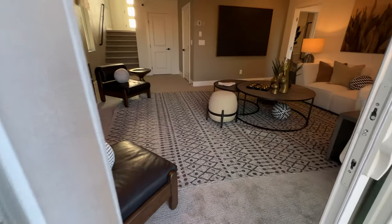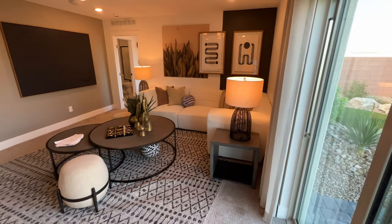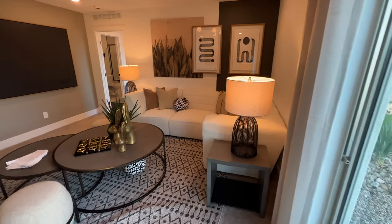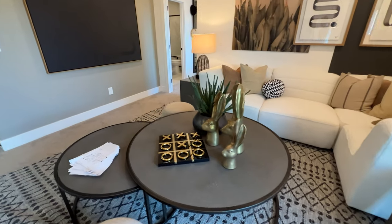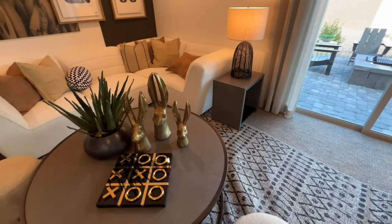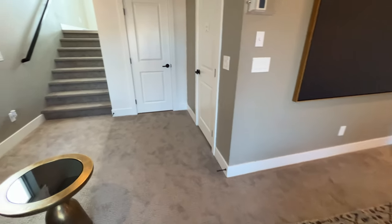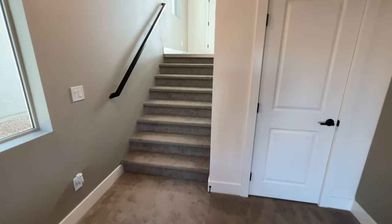Okay, we're back here inside this beautiful first floor bedroom and loft, or not loft, but TV area. Love this space. Okay, let's go back.